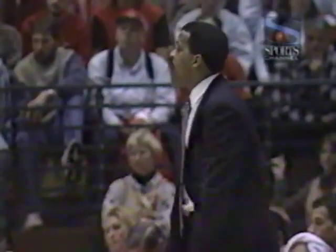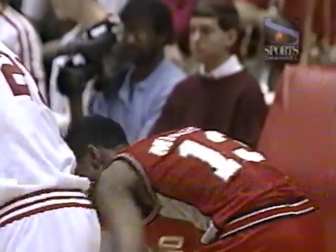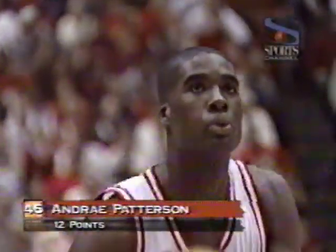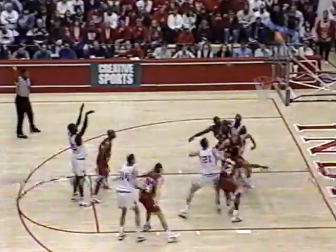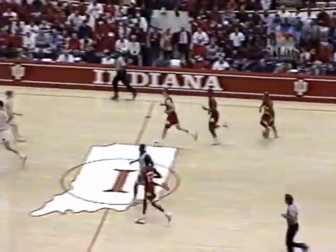Marlon Menifee, 13 in the lineup. There's Randy Ayers. Menifee picks up his first. Patterson weak on that free throw. He doesn't get his shot at the bonus.